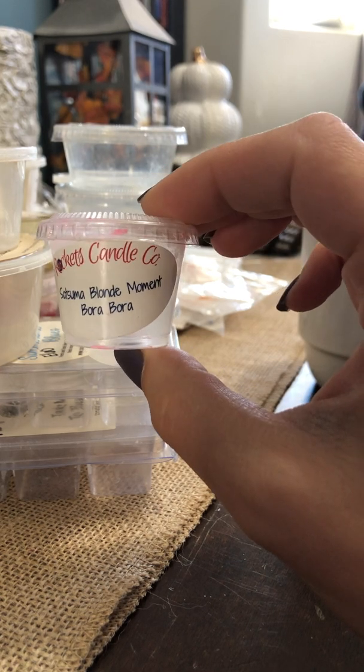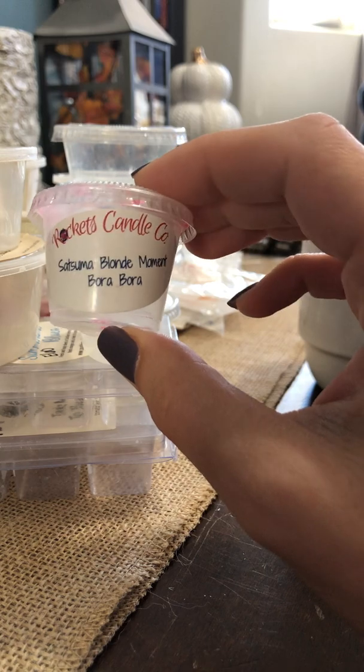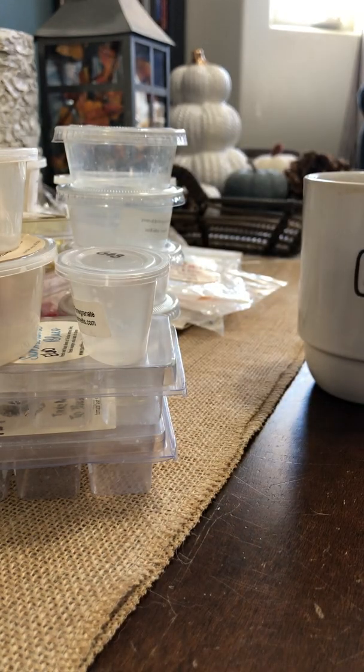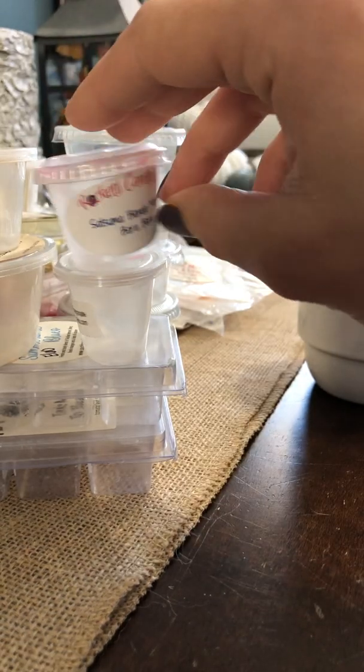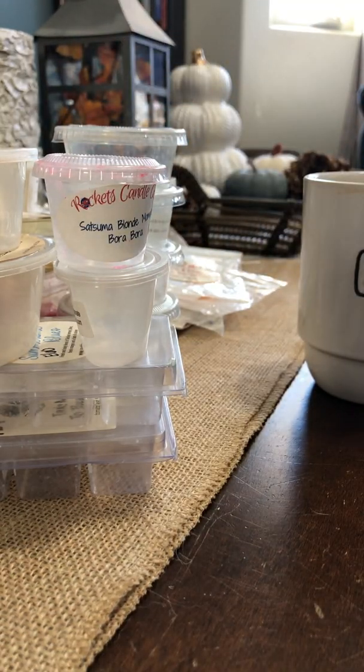Satsuma Blonde Moment Bora Bora, you guys, this was a powerhouse. This lasted 3 days in my warmer. It was so good. And I typically hate all of those scents, but this was so good. Oh, God, what the hell, Rockets.